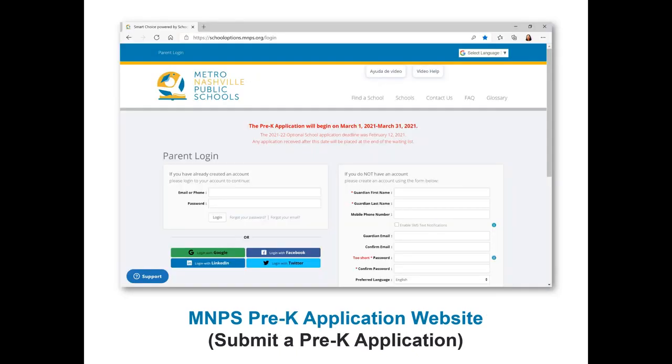Here's what the MNPS Pre-K application website looks like. Families would complete and submit a pre-K application through this website. Through this website, families can also view if they've been accepted for a pre-K seat, accept a pre-K seat, or check your waitlist position. When you create your personal login for this website, please make sure to keep your login information.